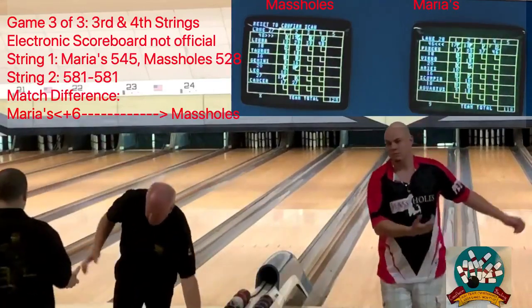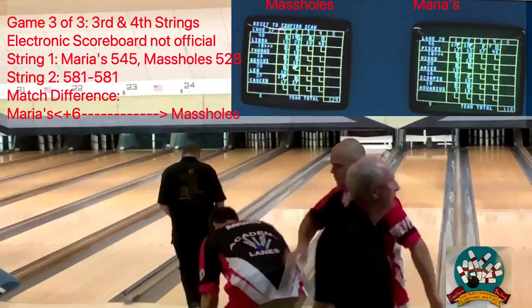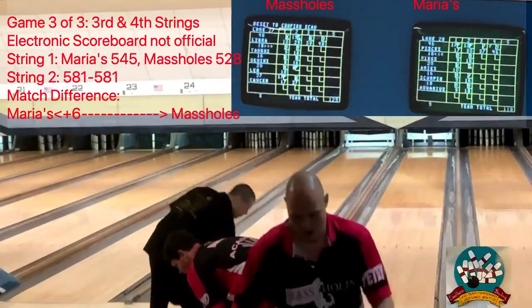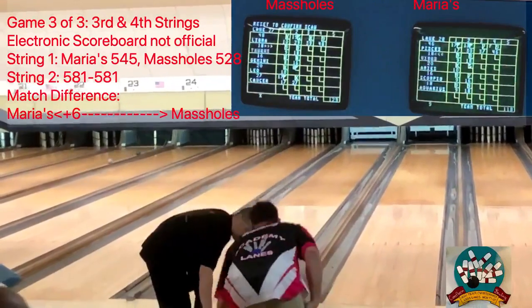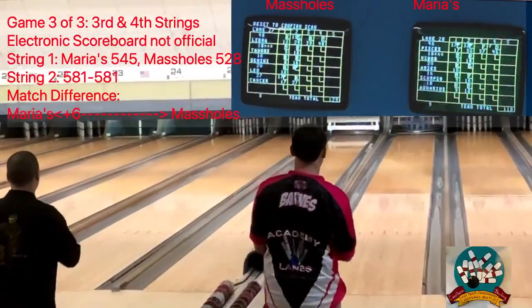9 for Pete Crawford Jr. 48 through 4. 129, 118. Massholes up by 11. The lead is still 6 in the match from Maria Subs.